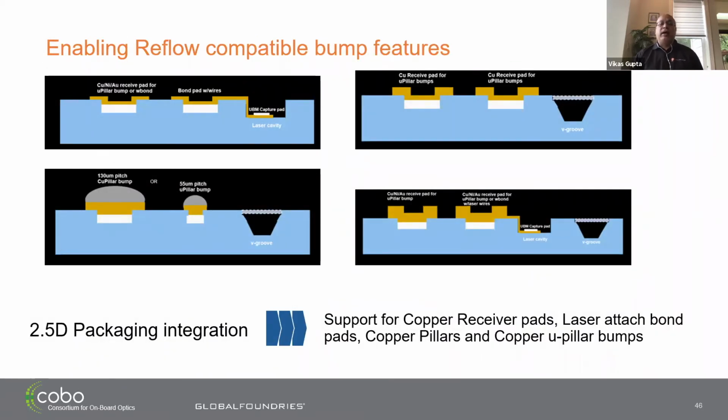Alexander had a chart where he was showing the different options, and correspondingly on the GlobalFoundries side, what I wanted to show you all is the 2.5D packaging solutions that we are working on to make it compatible with solutions that Alexander had talked about. So on the top left, you can see the work on some copper seed pads, which are compatible with a laser cavity, and you can actually see the routing going into the cavity.